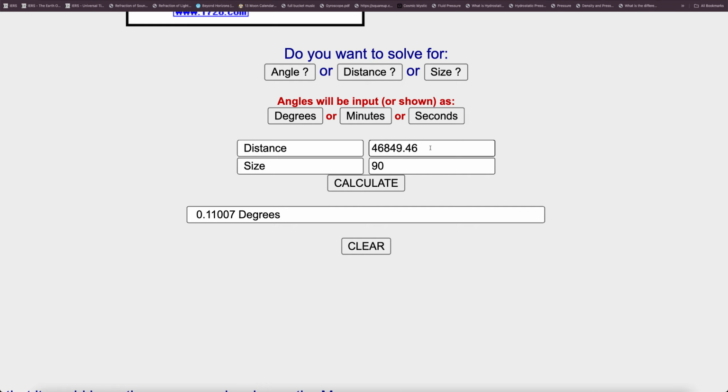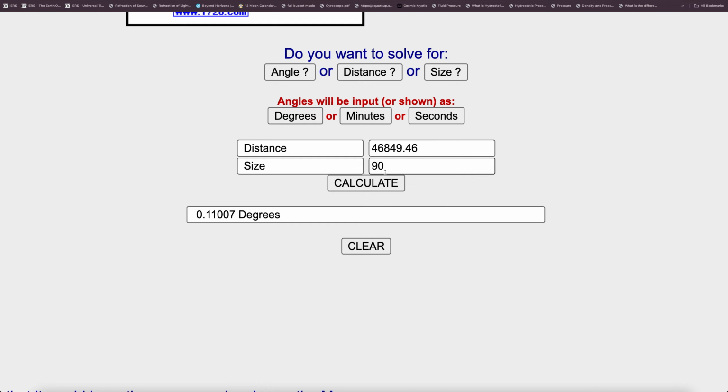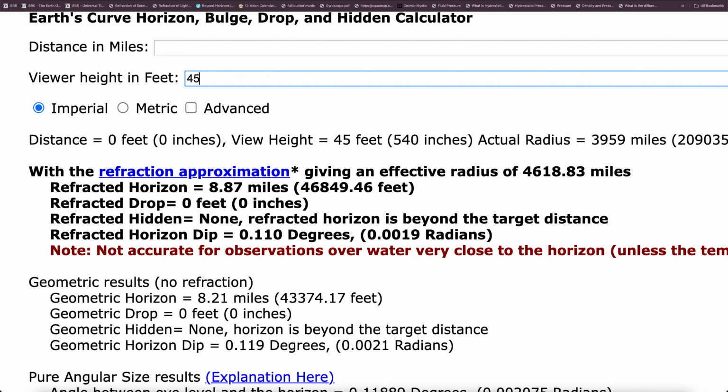46,849.46 feet. But I have an object of 90 foot, because within this it's a 45 foot observer height. So I double the observer height each time, right? And I use it as an object, and I place it at that exact distance, and I get 0.11007. And what did Metabonk have? 0.110. They don't have the second 0 and 7 in, but it doesn't matter.